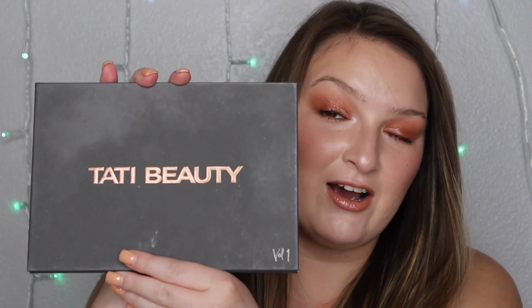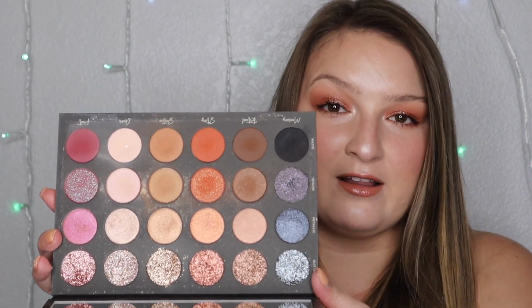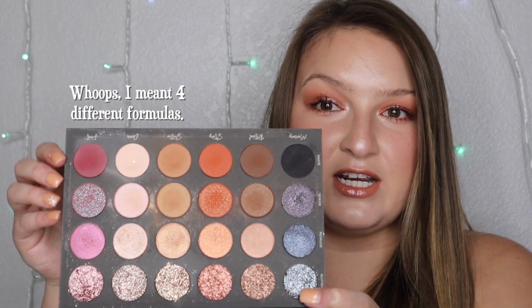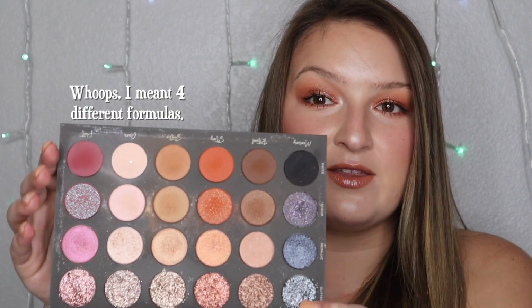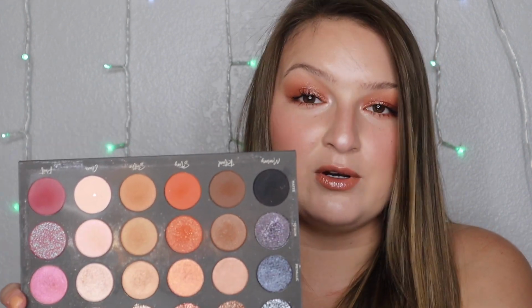So to begin, and my latest fall video, if you haven't seen it, is the Tati Beauty palette. Just in general, this is one of my favorite palettes ever. I love the fact that there are 5 different formulas within the same color tone. These glitters are phenomenal. I don't own glitter glue and I don't have to use glitter glue to get them to stick to my eyes, and then they don't shed throughout the day. It comes off really easily.